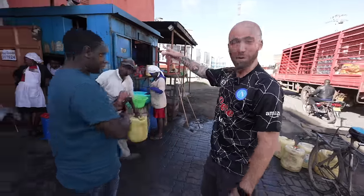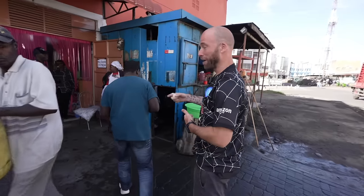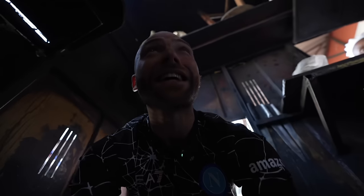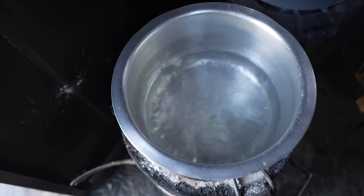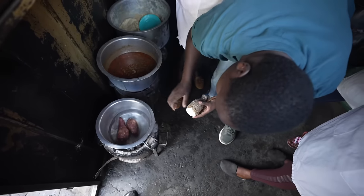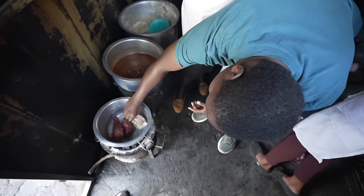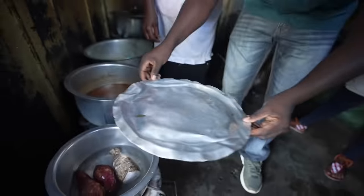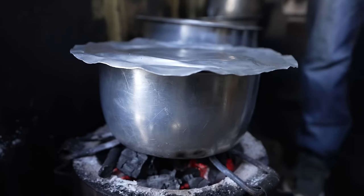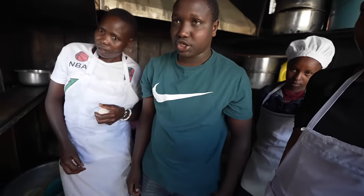Perfect. Let's do it. So this is the restaurant we were at yesterday, and here we had rooster. Now we're gonna go into the kitchen and see how they make some breakfast. So we have our water here, which is boiling. What do we normally do? We just dip them into the water. After that, we cover it, and we give it some time. It should be like 30 to 45 minutes.